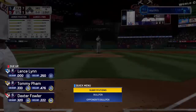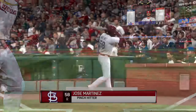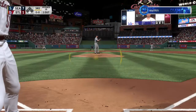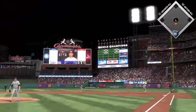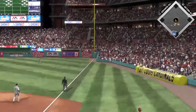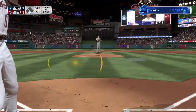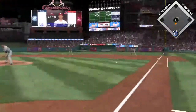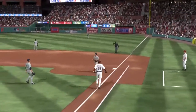Now batting, Lance Lynn. Jose Martinez will grab a bat and hit for the pitcher here. Number 58, Jose Martinez. Coming over now is Cruz, but this will be nowhere near him. It's a foul ball. Into the windup. Here comes the 0-1. Drilled to first. And he is out on the tag.